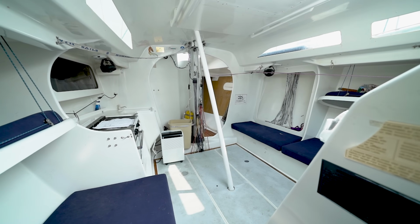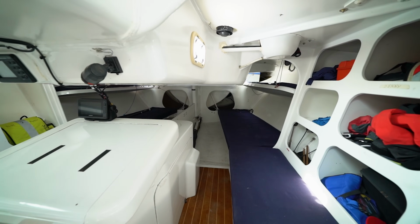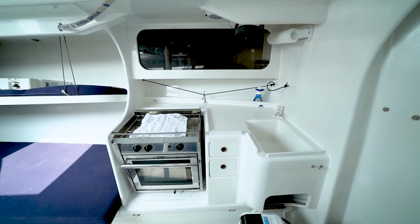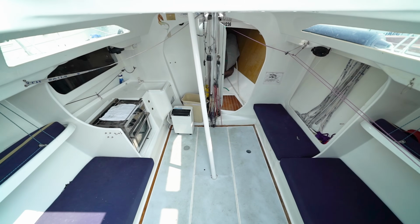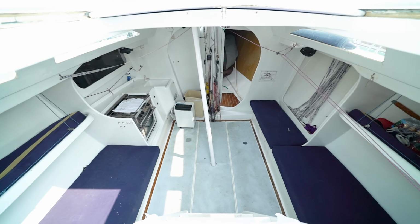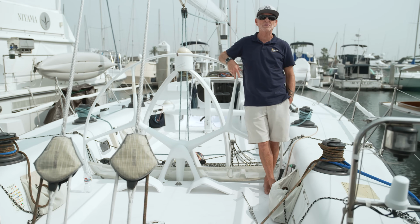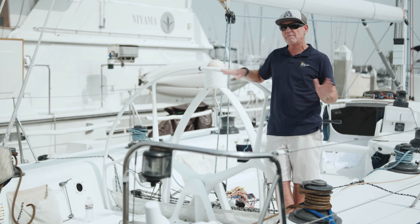This is where you would want to be if you're doing an offshore race. Just plenty of place to sleep. Easy galley here, and then just get your drinks and your frozen steaks right there. This is down below the Reichel Pugh 50 Blue Blazes. That's it. All right, so that concludes this episode of Retro Boat. Again, it's the Reichel Pugh 50 Blue Blazes, a magnificent thing.